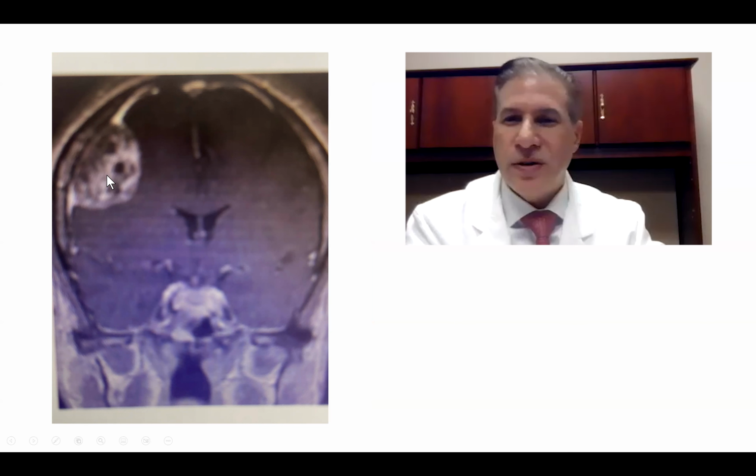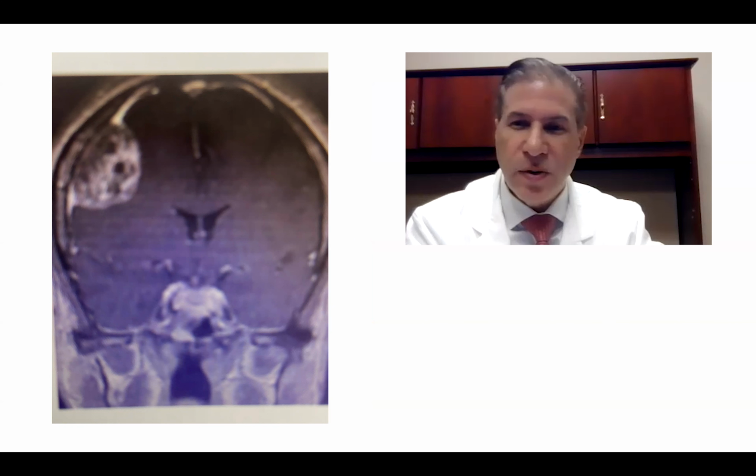And discussion was as to whether we should do standard surgical craniotomy to remove the tumor, or the other alternative was to do a focused radiation or radiosurgery treatment, which can be done if the tumor isn't too big. And we thought that this was still within range of that.